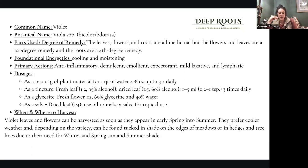I tend to lean on violet a lot when I've got a sore throat, especially because I tend to get them with dehydration and when I get dry, because violet is incredibly moistening. It's very goopy. You can eat the leaves in a salad. They're very mucilaginous. You chew on them and they turn to a chia seed consistency in your mouth. They're anti-inflammatory because they're so cooling. They're demulcent, which means they're cooling and moistening and goopy. They're emollient, which is moistening, expectorant, mildly laxative, and lymphatic. They're a very gentle lymphatic, but incredibly effective.